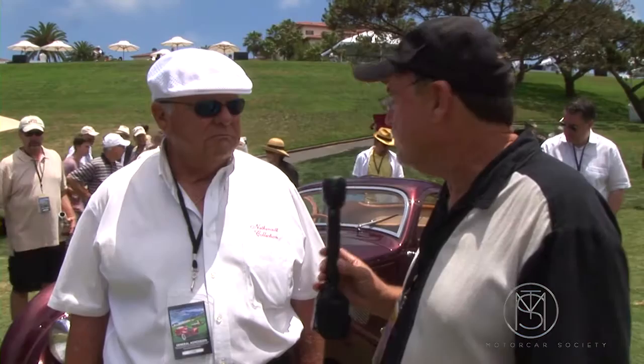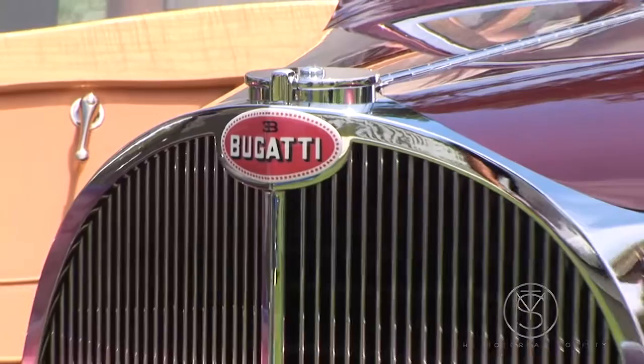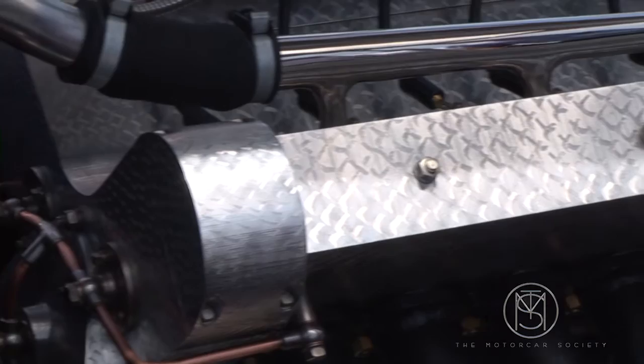We're here with Mr. Jack Nethercutt and what is clearly one of the stars of this show. Well, it's a Type 51 Bugatti. It was 1931. It was a Formula One car. And a man bought it and put a coupe body on it, made by Dubois. So it's a one-of-a-kind. Underneath that pretty shell is still a Formula One race car, and it still goes pretty quick.